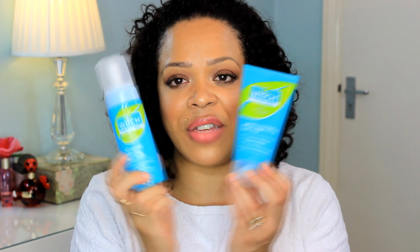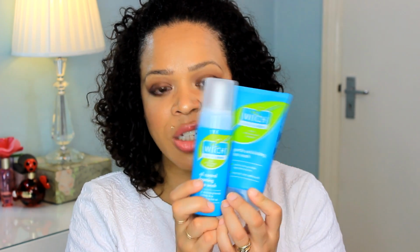So as I mentioned before, I have oily skin, enlarged pores, and dehydrated skin, and I feel like I need to change my skincare routine every so often, and I always go to the drugstore. The majority of the time, I buy my skincare routine for my face at the drugstore. I have two products here that I picked up at Superdrug a couple of weeks ago, and these ones are by Witch Naturally Clear, and I have the face wash and the face exfoliator.